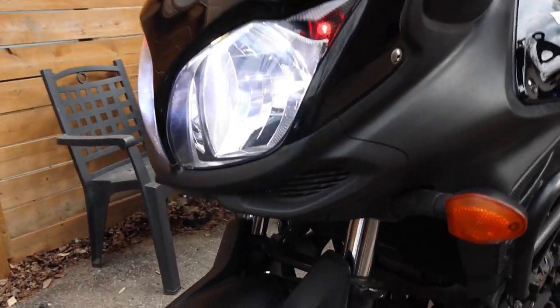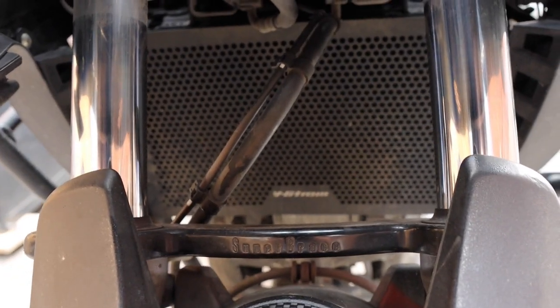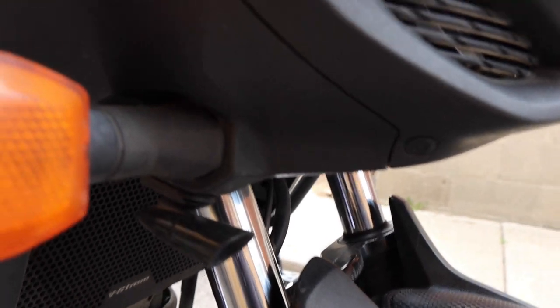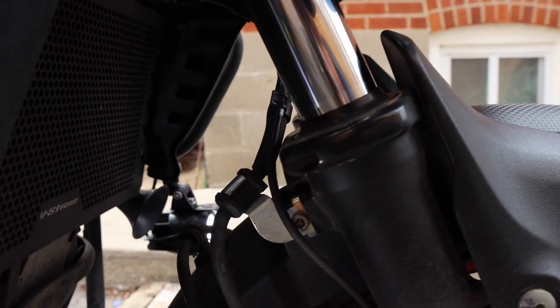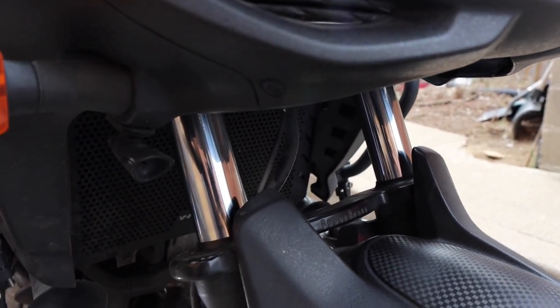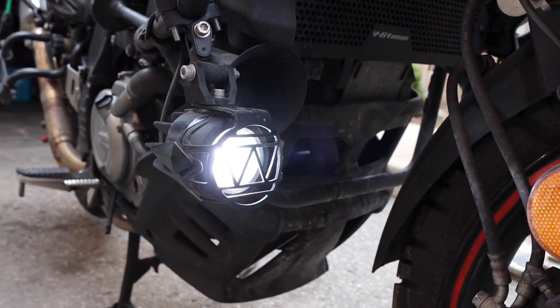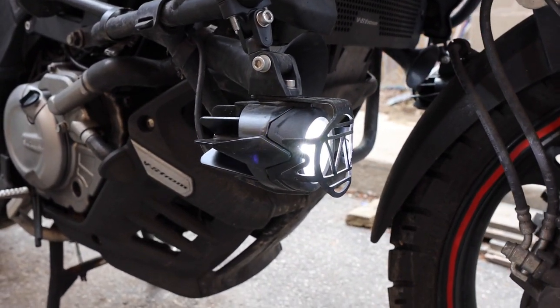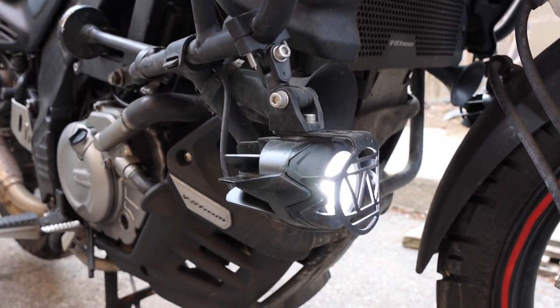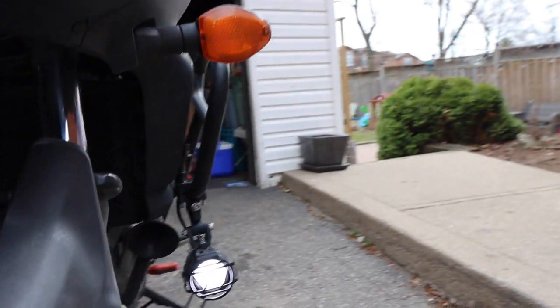Next we have a fork brace by Super Brace, based out of California. I've noticed a huge difference on the handling, crosswinds, corners, highway. Definitely recommended. Next we have these lights purchased from AliExpress from China. They are very bright. I think in total it cost me $75. They come in two.